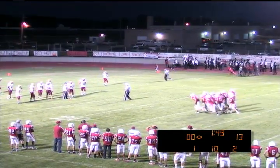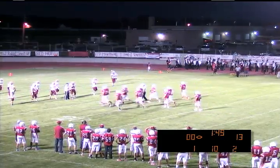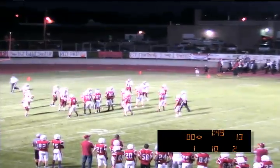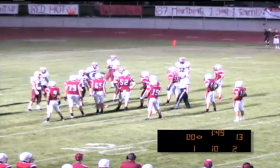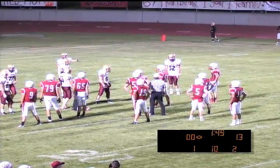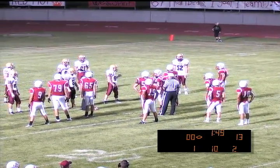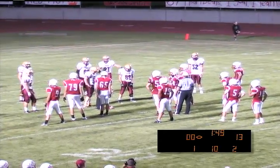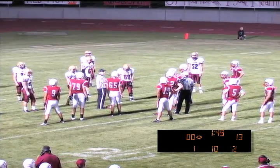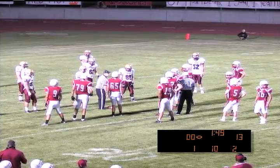In fact, this ball is going to be placed at about the 12-yard line of Juab. 1:49 left here in the half. Delta trying to get on the board for the first time tonight. They trail 13-0. Out of timeouts now. They do have plenty of time. And I'm not sure what the holdup is down there on the field. Looks like players are ready to go.